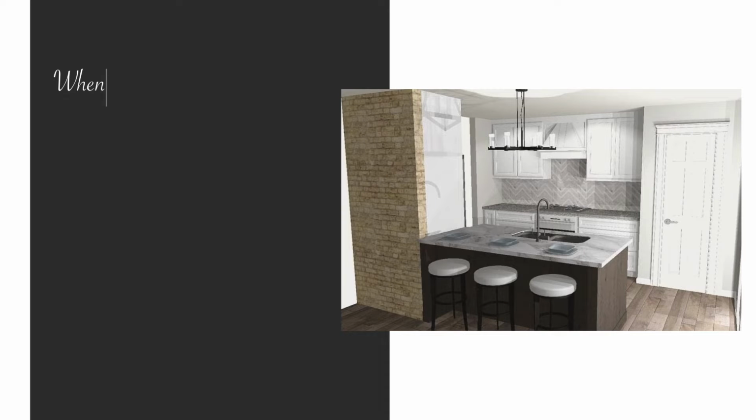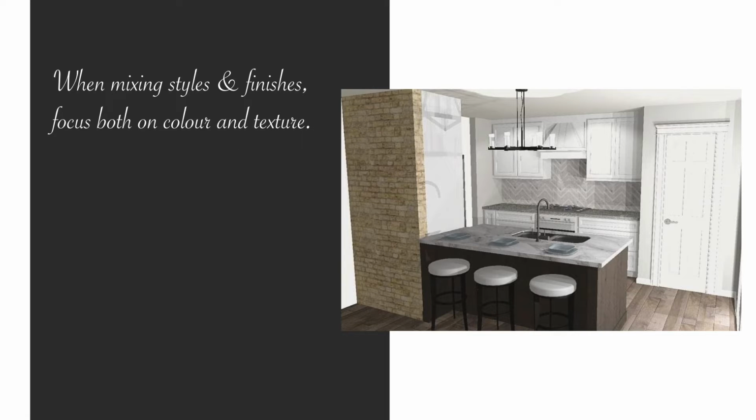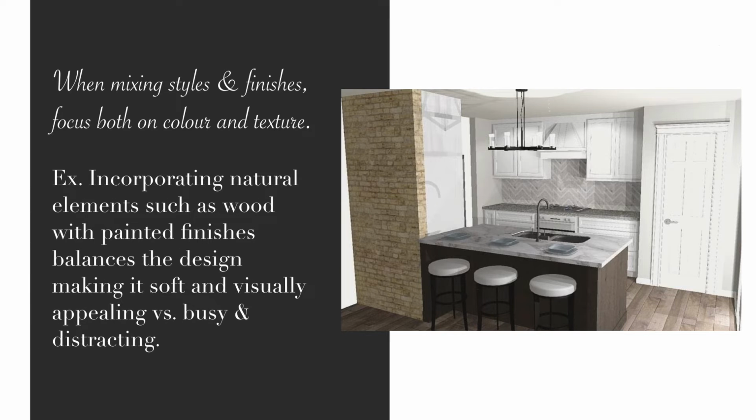First things first, when mixing styles and finishes in a kitchen, you need to focus on both color and texture. Both are crucial to creating a really cohesive kitchen design in the end. The perfect example of this is pulling in really natural elements like wood and mixing them with softer, more solid painted finishes, which really helps to balance out the design and let them play off of each other, and it just creates a really natural balance that's really pleasing to the eye when you walk into a space, as opposed to feeling really distracted and busy with competing patterns and finishes.